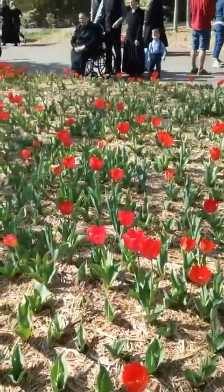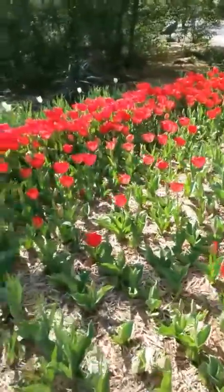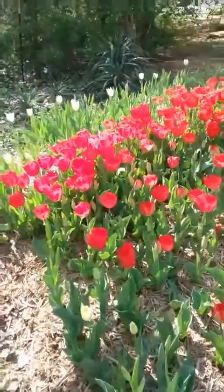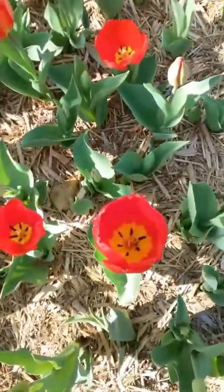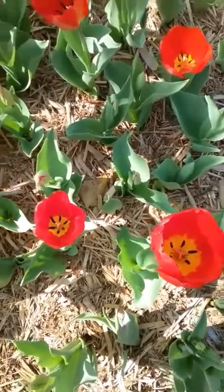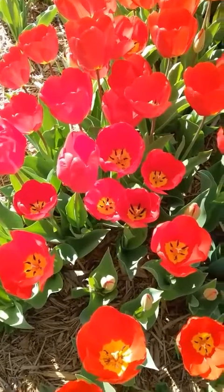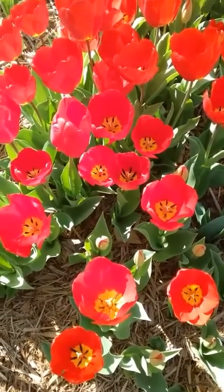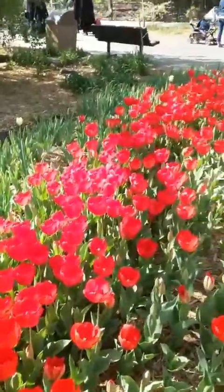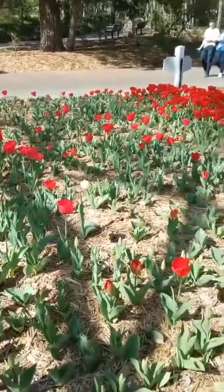Then I'll go up this way and let you look around. Boy, it's just full of these. Just really super cool. Here, let's go down. We'll look at some more. There's several of them all together. Like I said earlier, a plethora of tulips, or whatever they may be.